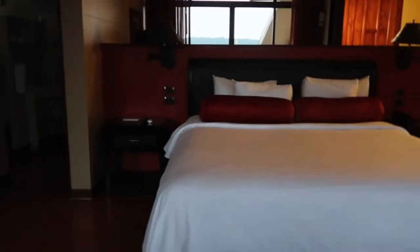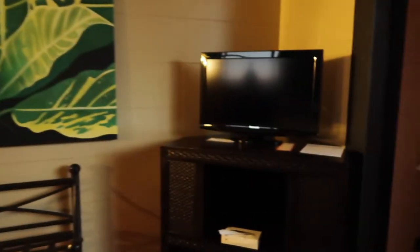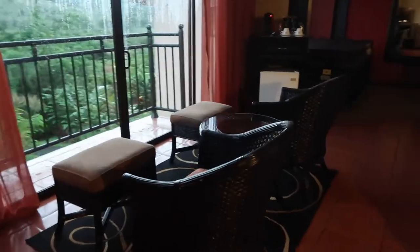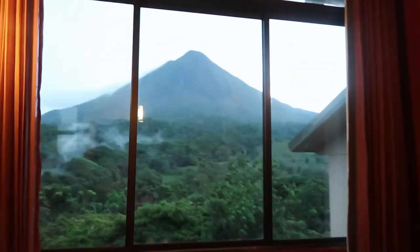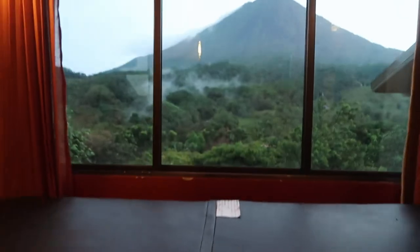Wow. So here is the king size bed. And then there's a little bench over here. They got a TV, which I'm sure I won't be using because I'll be too busy exploring. And then they even have like this little sitting area right in front of the volcano and the balcony. And there's a hot tub. Okay, this is amazing. With a view of the volcano again. Freaking amazing. So cool. I'm definitely gonna have to open this up and show you guys.